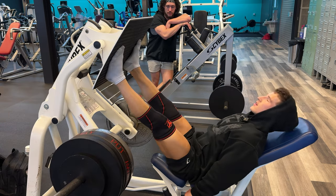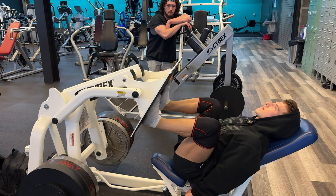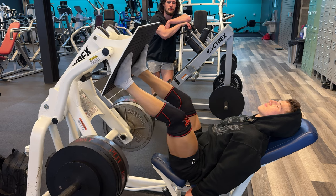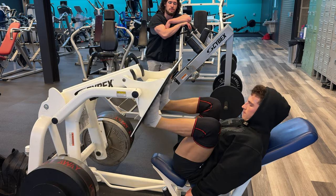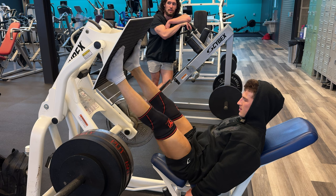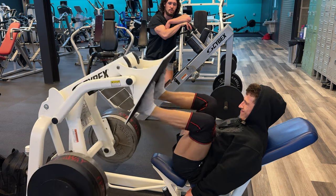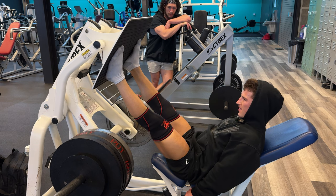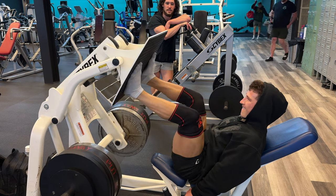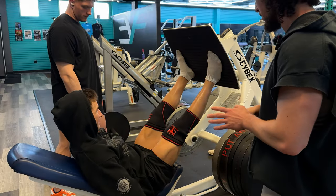All right, we are moving on to the other relatively big compound deep squat motion, a variation with this foot placement. The one on the pendulum squat was more shoulder width, toes pointed relatively forward. This one is a little bit wider, and his legs in general are rotated outwards a little bit as well. We're doing the same thing, just working up to a good old fashioned hard top set at the end, and that's about it. Last big set here. Last big set of prep.